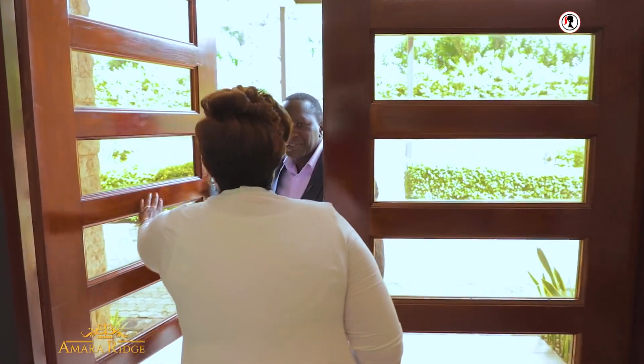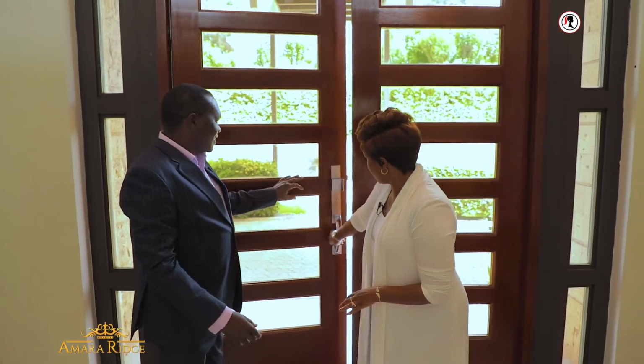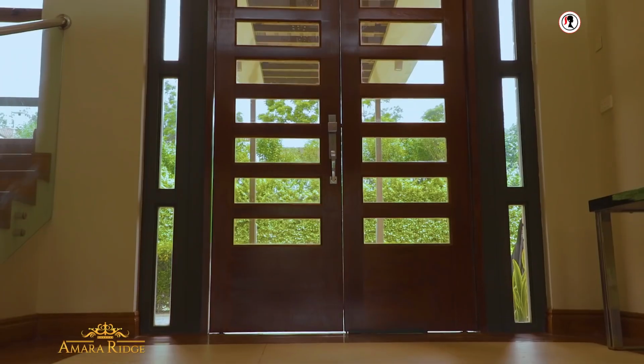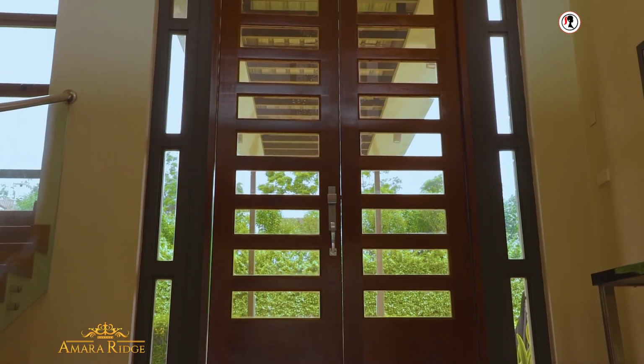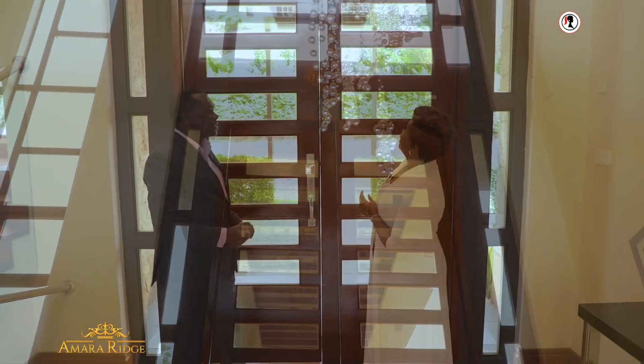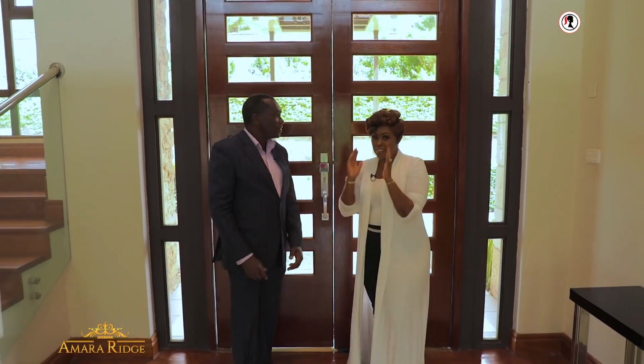Welcome. Thank you, Carl. Now that is a heavy door. I've just realized I'm a very spoiled woman. I can't remember the last time I opened a door. Thank you. It's supposed to be heavy. It's a befitting door for a $1 million house. So I hear you. Solid wood, its grandeur, and it's beautiful. But once again, because you've taught me a term, the arrival.